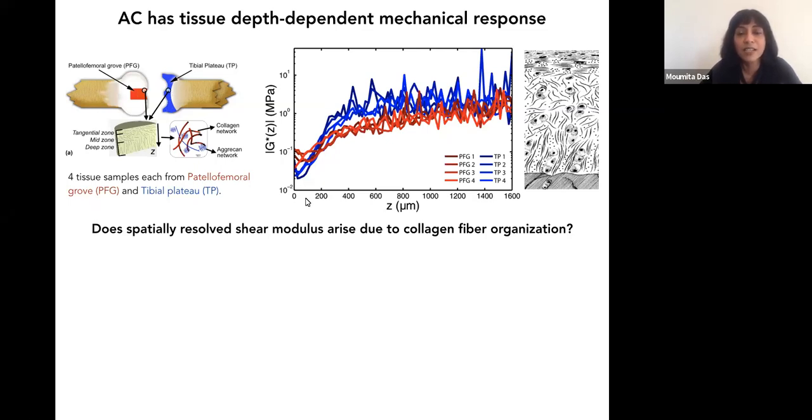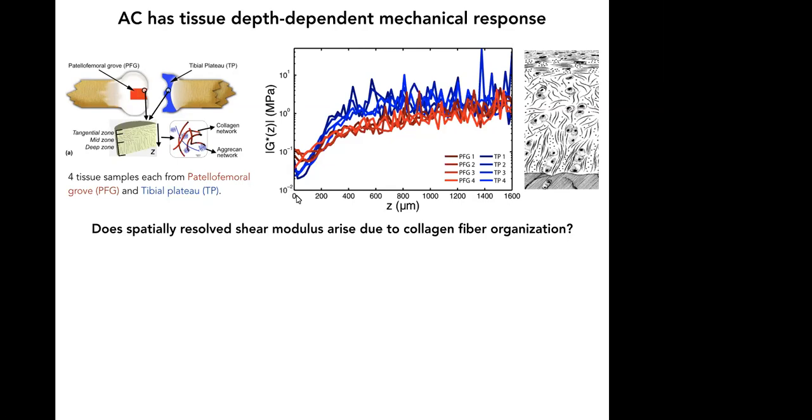And in this x-axis, when I say 0, 0 means you're close to the joint, and the 1600 microns means that you're close to the bone, right? Okay, so that makes sense. What do the two ends of the x-axis mean? All right, thank you. Okay.